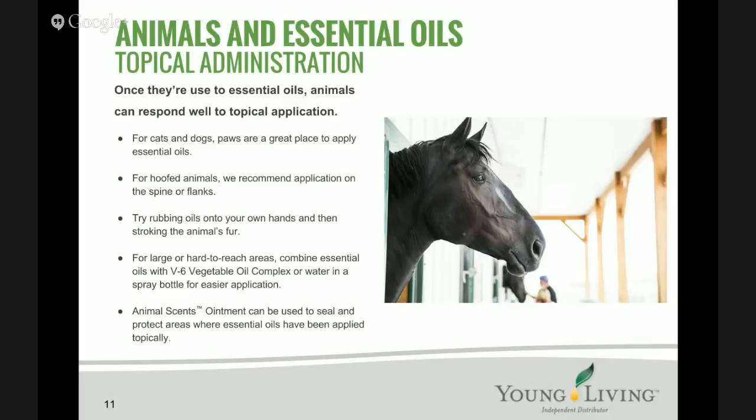And so you can use it. It's used to seal and protect areas where essential oils have been used topically. So it's a really good water resistant barrier that you can use to keep essential oils on the skin, on the hair. And if you've obviously got a wound or anything like that, it's really nourishing and helps to keep the oils over the wound.